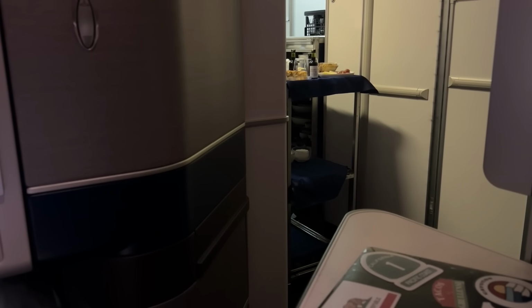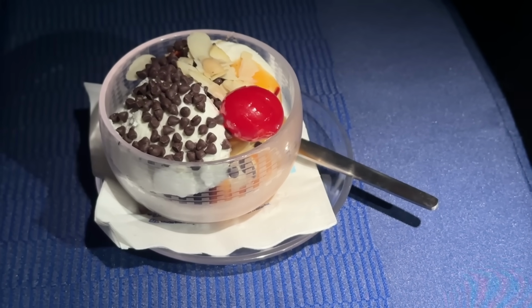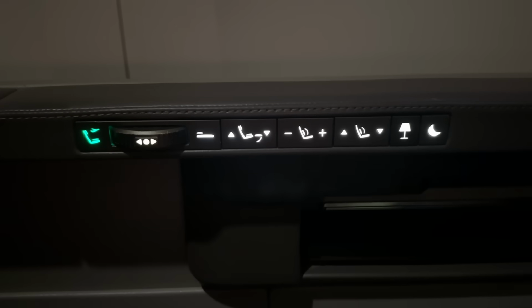Then the dessert cart appeared. They had a fruit tart, cheese plate, or signature ice cream sundae. I chose the sundae with a little bit of everything. Then it was time to set up for bed.